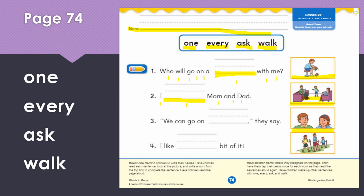Let's go look at your picture right there. And we're going to read our sentence. Let's start at the beginning. It says, we can go on blank, they say. We can go on blank, they say. Okay. Well, let's try out some words in our blank and see which one best fits in. We can go on ask, they say. We can go on walk, they say. We can go on one, they say. All right, make your choice.